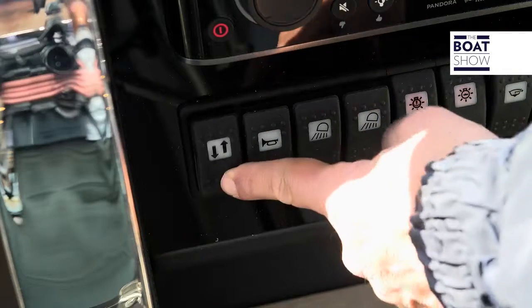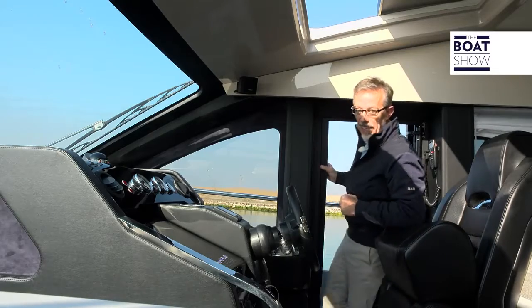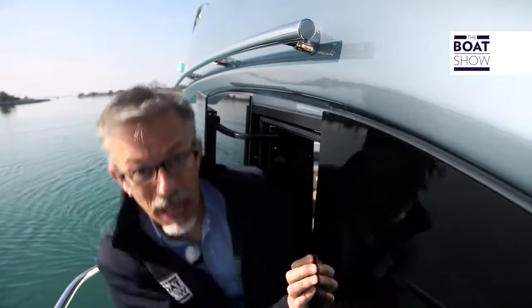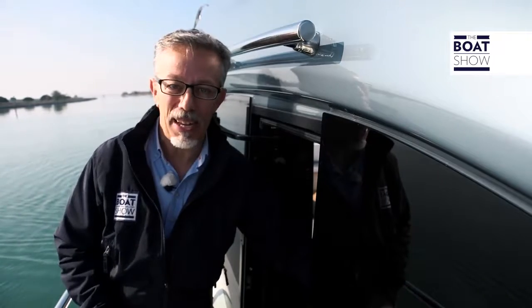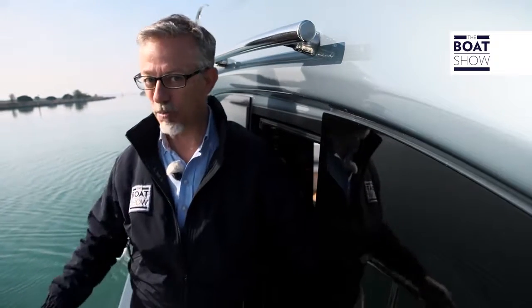Going down to the wheelhouse, we find that the windshield is uninterrupted, without any mountings, for a full view. We can catch the breeze from here, opening the sunroof, and we can go outside thanks to this door. But not only that, they put the joystick on the chair arm, so it can be manoeuvred also from the walkway, to better control the berthing at the dock.